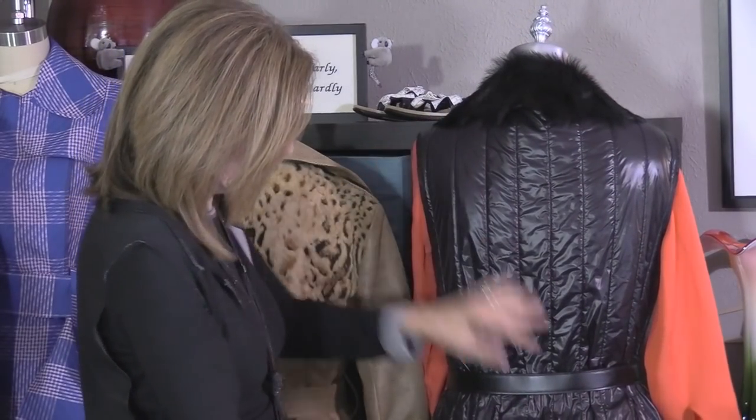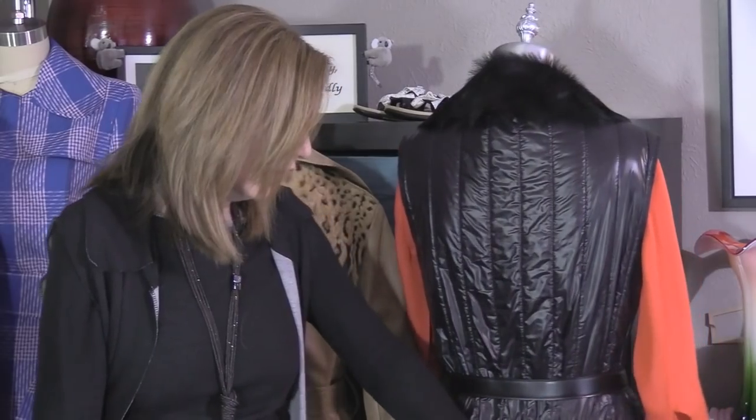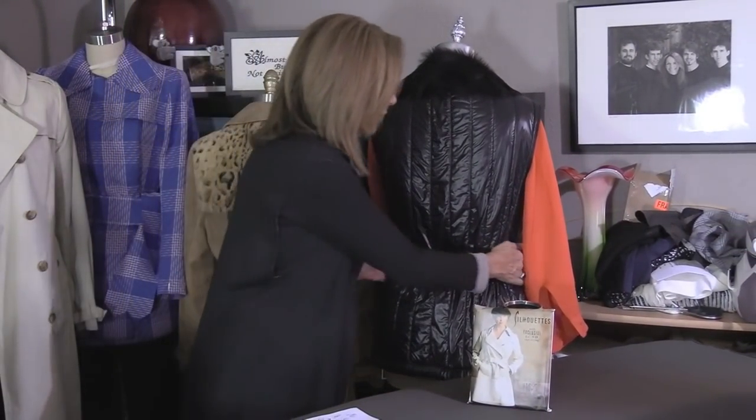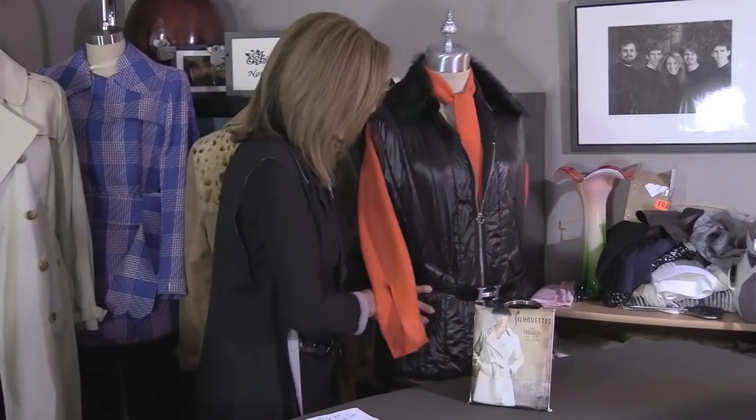See, it's just a great look. Sews really easily. With that velvet and the back side is this nylon, that would be a great reversible. Great. Yeah, great reversible idea. All right. So easy enough. There we go.